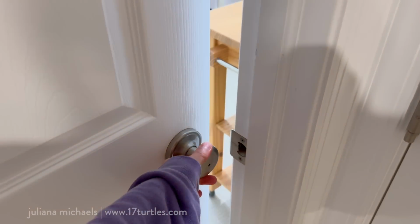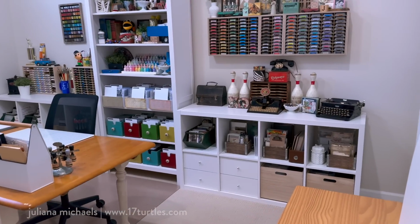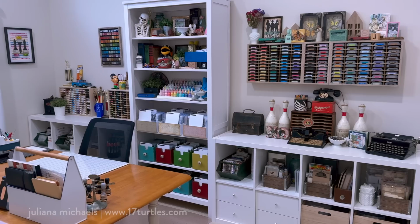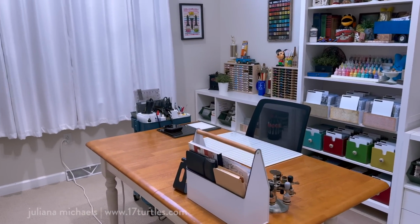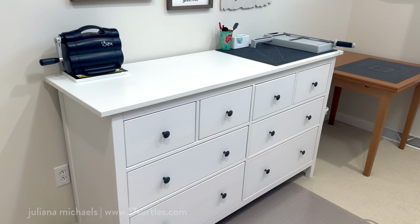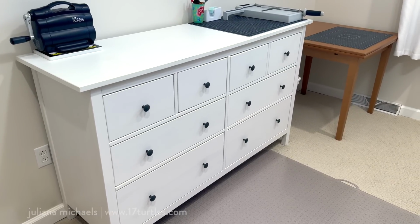So let's head on into my craft room and start the tour. As you can tell, if I scan around the room here, not a ton has changed since my tour from last year. Nevertheless, I thought I would still go ahead and share with you just where it is at this time in my creative journey.